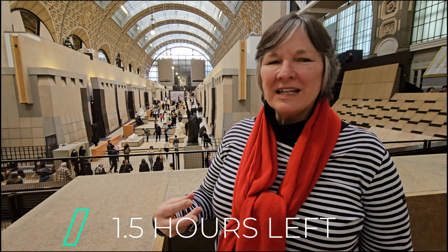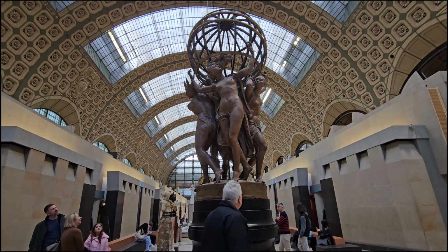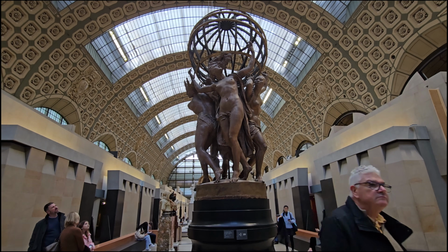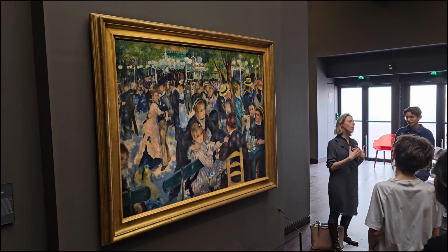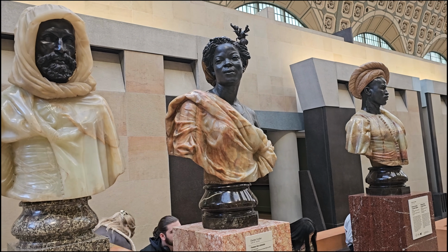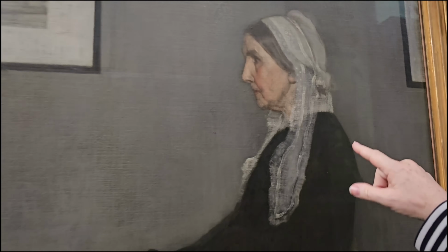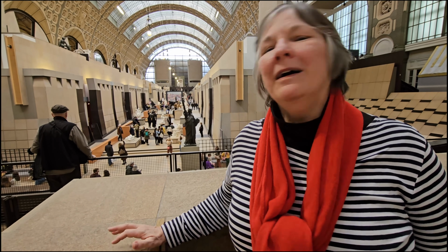This place is much less overwhelming than the Museum du Louvre, built in an old train station, and the architecture alone is stunning. This is where you're going to find the Impressionist art and a lot of pretty amazing, well-known things. You'll see the Van Gogh section here. You'll have Whistler's Mother, Degas' Ballerina. This is a perfect way for us to wrap up our 48-hour museum excursion in Paris.